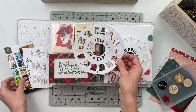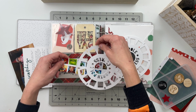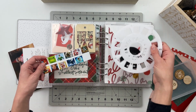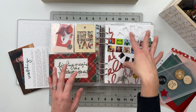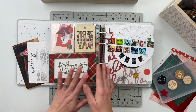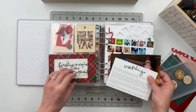What I'm going to do is add in little tiny images of the movies that we've been watching as a family, and then we'll just have it clipped right into the book here at the top. In addition to this little movie wheel, I'm also going to create this interactive element on the bottom side over here to add in my journaling and an additional photo.